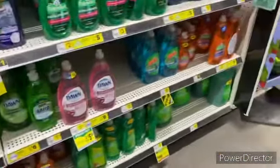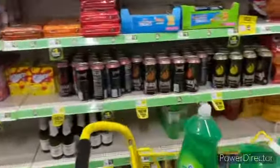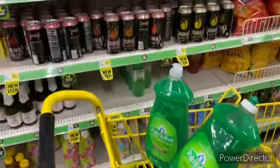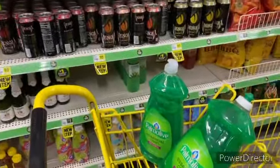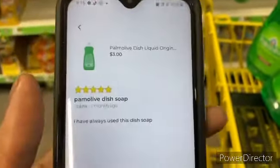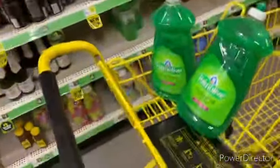So, I already put them in the cart. So let's do our math. So both of these together will be $6 with the coupon. It will make it $3. Okay.